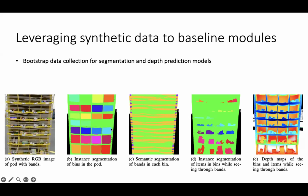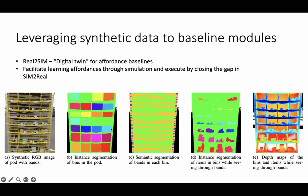Some things that we did that helped us be faster at developing each of the modules, and things that we're thinking about in the upcoming future, I want to touch on. We did leverage synthetic data for some of the more vision space things. We used Omniverse to render these pods. We had diversity in these bins. We had diversity in the item set that we were looking at. We had a paper out in ICRA, with the data set released as well, this year.